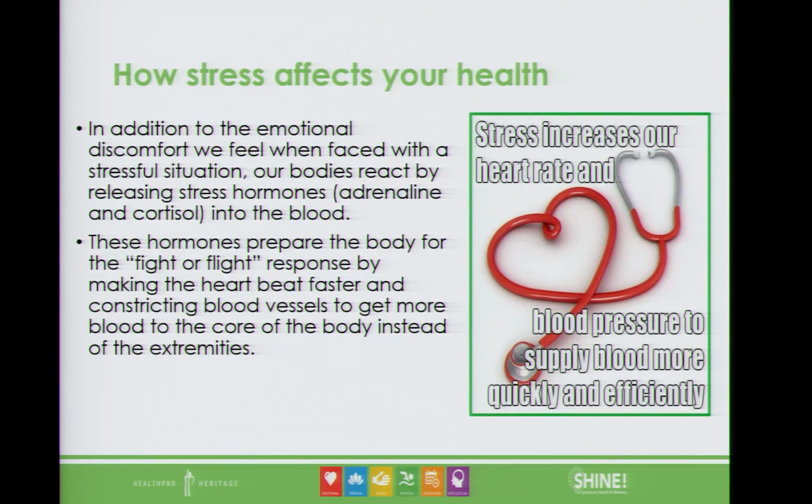Some of the more specific ways that stress affects your health, like we said, it increases our heart rate and blood pressure to supply blood more quickly and efficiently because it thinks our system needs it. But when it doesn't need it and it is supplied, that's leading to just more stress on the system that we didn't need. In addition to the emotional discomfort we feel when faced with stressful situations, our bodies react by releasing stress hormones, adrenaline and cortisol, into the blood. And these hormones prepare the body for the fight or flight response by making the heart beat faster and constricting the blood vessels to get more blood to the core of the body instead of the extremities. And if we're constricting those blood vessels, that blood pressure is going up.